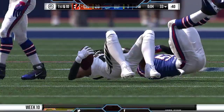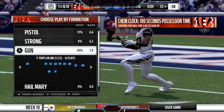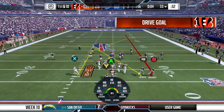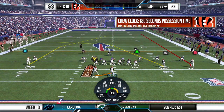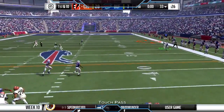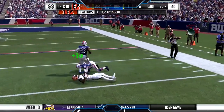An excellent return that time, 26 yards. And possession will switch hands, 1st and 10. Now this will probably be the last play of the quarter. They go play action here on 1st down. Going up top. And that's caught inside the 35.